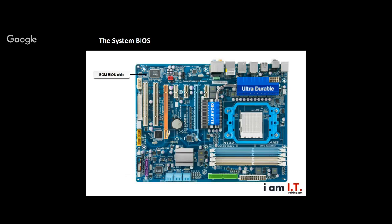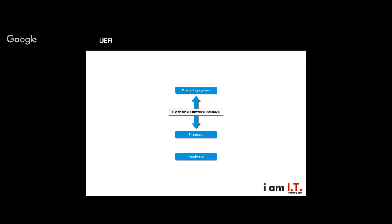Now, the newer version of BIOS is the UEFI screen. It's very similar to your BIOS, but it's upgraded in regards to it looks much prettier, and you can use your mouse in the UEFI interface. You could not use your mouse in the BIOS interface.